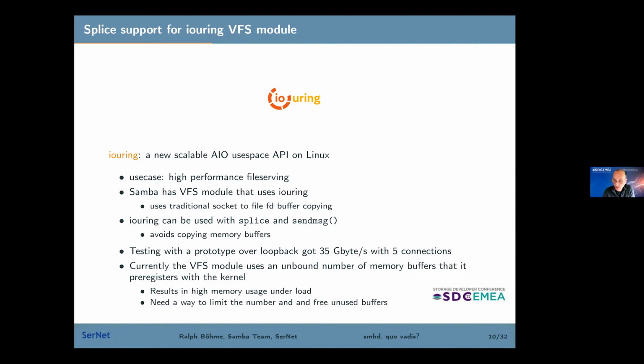There's also another issue still in the module, and that is related to memory buffers that are registered with the kernel. It seems currently it registers a lot of those buffers that are used for I/O and it doesn't free them properly, or they really can't be freed. We need a way to limit the number of those. I'm not really familiar with the details. It's just something that has to be taken care of and is still to do.